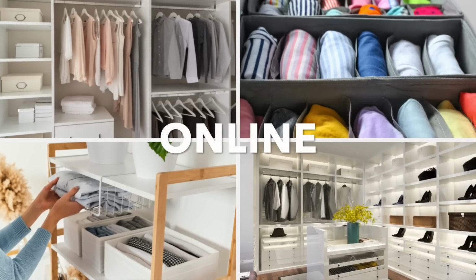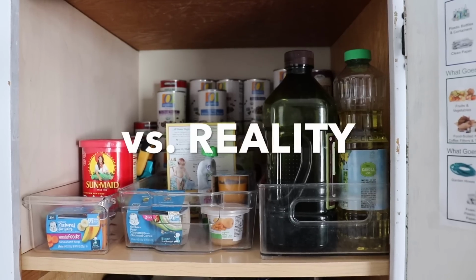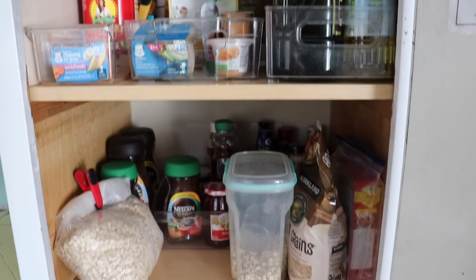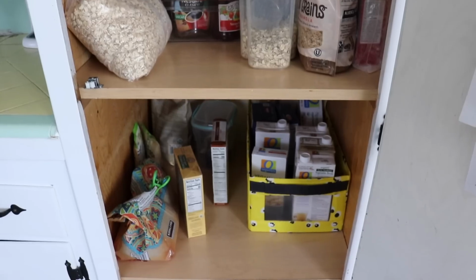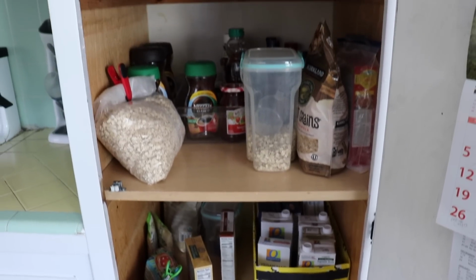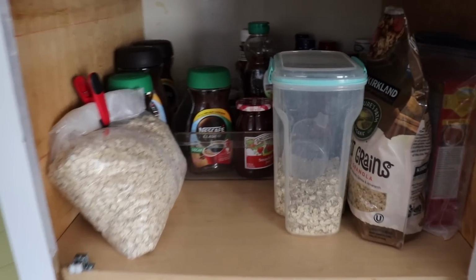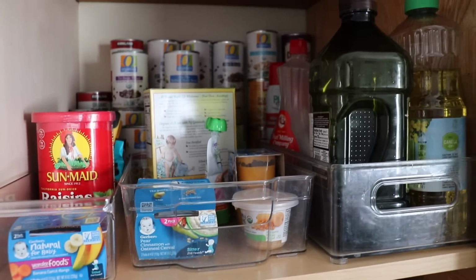There's a lot of YouTube channels where they organize in such a beautiful way. And honestly, I'm jealous of that because my home doesn't look like that. But that does not mean that my home is not organized. I think you can have a really super duper organized home, and it doesn't have to look perfect with everything in a clear bin and everything color coded. Seriously, you can still be organized without all of that.